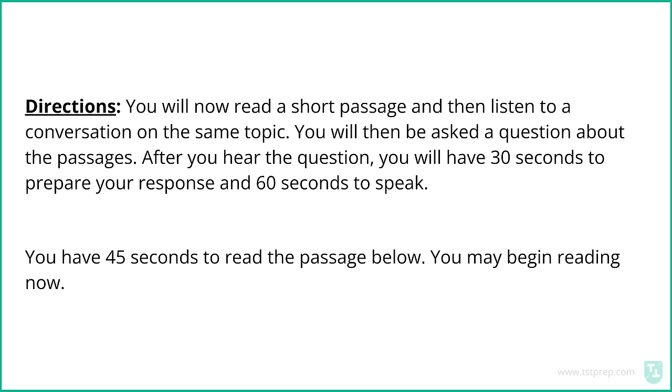Directions. You will now read a short passage and then listen to a conversation about the same topic. You will then be asked a question about the passages. After you hear the question, you will have 30 seconds to prepare your response and 60 seconds to speak. You have 45 seconds to read the passage below. You may begin reading now.